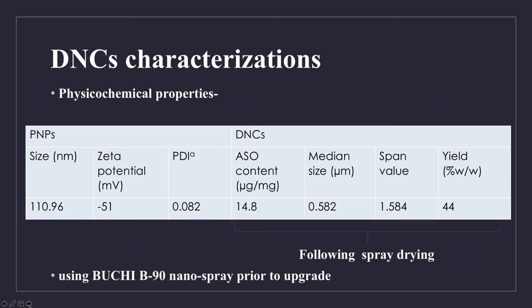So for my results that were achieved before the Buchi B90 upgrade, you can see the physical chemical properties of the primary particles on the left, and more importantly, for this presentation, on the right, the double nanocapsules that were produced after spray drying with the Buchi B90. You can see a median size of almost 0.6 micron with very narrow size distribution and almost 50% yield.